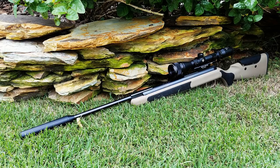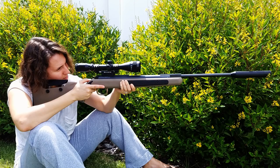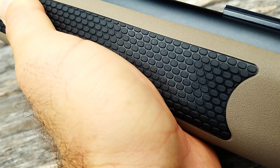The Stealth stock is an absolute home run. Its textured polymer is super grippy and looks and feels great. Its length of pull is appropriate for all sizes, and the black honeycomb soft touch inserts really make it pop.